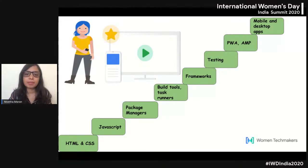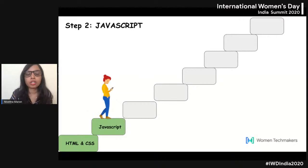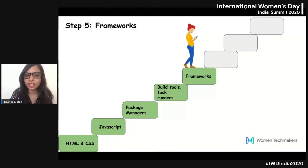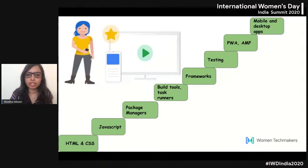So these are incremental steps that I've chosen to start the web developer journey. Basically, one can start off with knowing the basics of HTML, CSS, then moving on to a little bit of JavaScript, then package managers, then task runners, after which frameworks, testing, PWA, and developing mobile applications. It doesn't necessarily need someone to finish one technology completely and move on to the other. You can just switch and swap, but knowing all of these basics before moving on to the next technology will definitely help to get a more fundamental knowledge of web development.